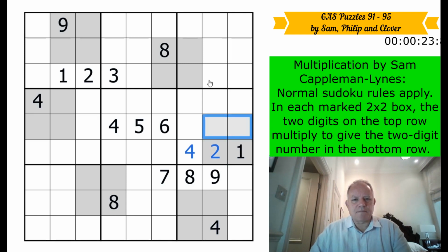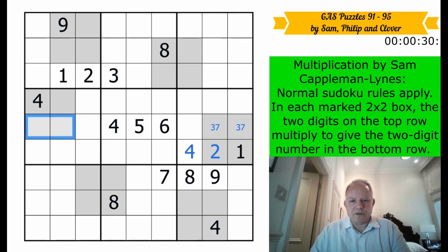Yeah, 51 has 17 as a factor anyway, so maths to the rescue. Now there must be a 2 in one of those two cells, which could be very useful. What's 4 times... No, maybe not. Let's do something else. Let's put an 8 in one of those.